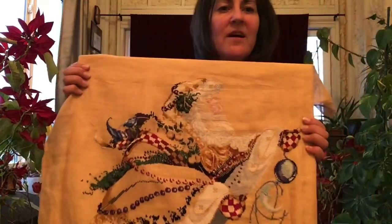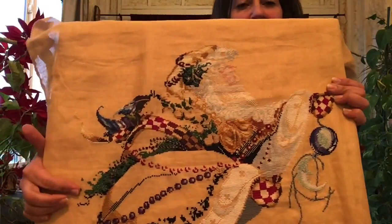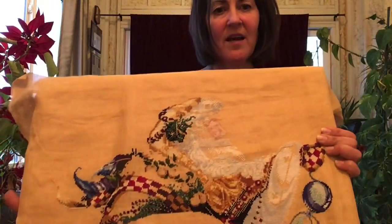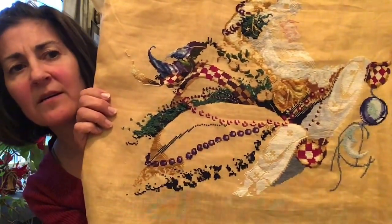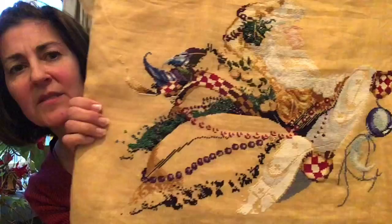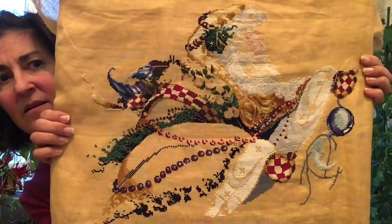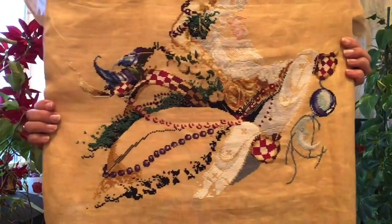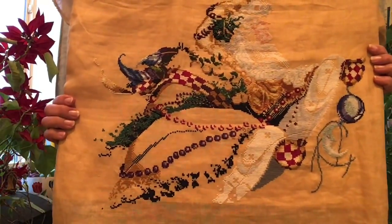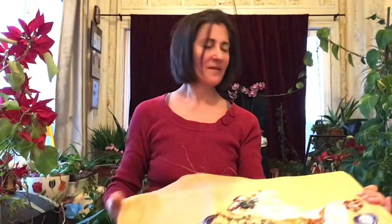And the biggest reason I stopped stitching on him was I made a mistake in the metallics here. Kind of lost my place and then got frustrated. I'm probably 75% finished with this one, so I'm going to try to give myself some encouragement to finish him. So those are old WIPs.